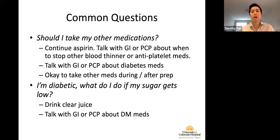Next is, if I'm diabetic, what do I do if my sugar gets low? They still keep on the clear liquid diet, but they can drink things with sugar in it, essentially to get their sugar up. And they should, again, talk to their doctor about what to do with the diabetes meds. They often have to cut it in half or hold some of them just because they're not eating.